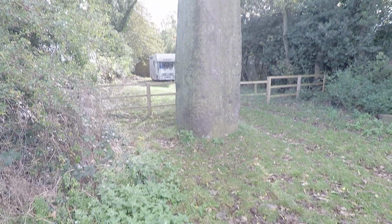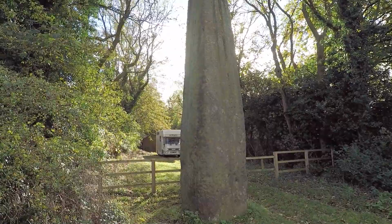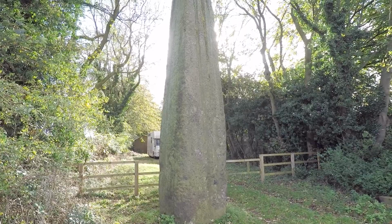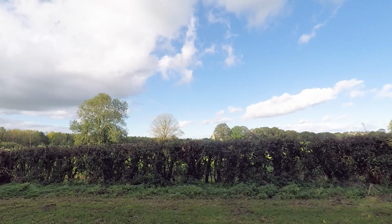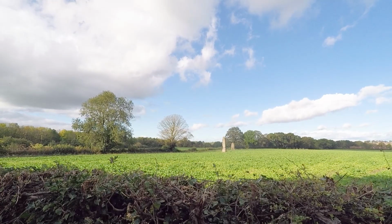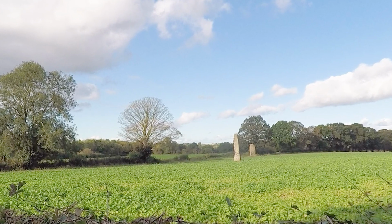The Devil's Arrows consist of three huge stones that remain from the original four that stood in a southeast to northwest alignment, less than 200 meters from the modern A1 motorway. The Devil's Arrow is believed to date back to the late Neolithic or early Bronze Age, around 2300 BC. It's thought to have been erected as a ritual ceremonial site, although the exact purpose remains a mystery. These are the two other standing stones.